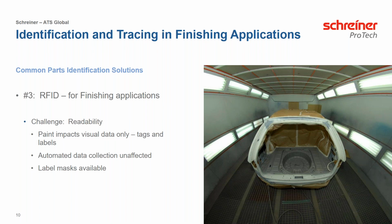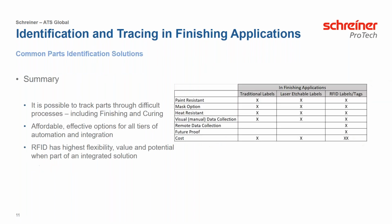So the functionality of the tag, if you're going with RFID, you typically are not worried about visibly looking at the tag because the data is available throughout the normal RFID frequencies. It is important to note, though, if you needed a combination, you can have RFID labels with masks on them, like we have already seen. That is absolutely doable.